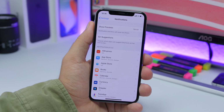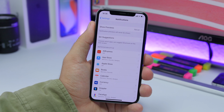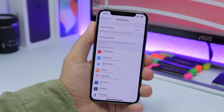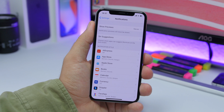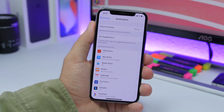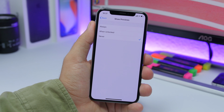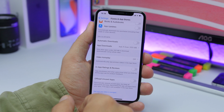Another setting that I suggest you turn off is the previews of the notifications. Of course, you're out with your friends or anyone, you have your phone on the table, you get a message or notification, and you don't want everyone to see what's written there. You can turn that off by going to Settings, Notifications, Show Previews, and just tapping here on Never.